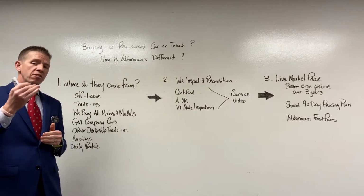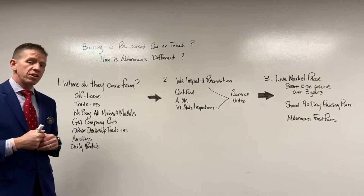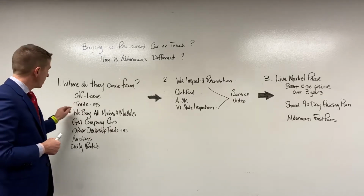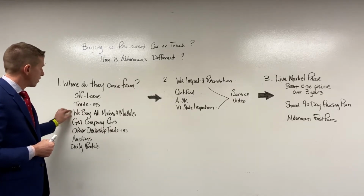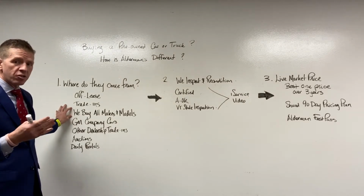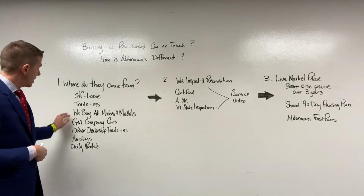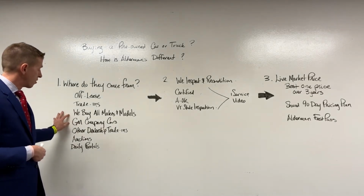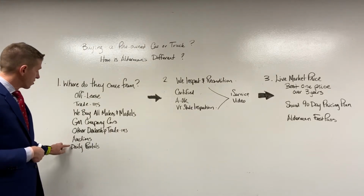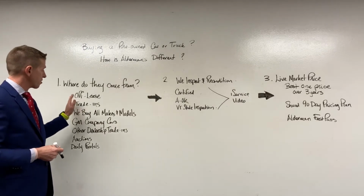We have a very clear and defined order of priority in how we source our pre-owned vehicles. Now, our first best source is off-lease vehicles, followed by trade-ins, followed by our We Buy program, where we buy all makes and models from customers that we don't require them to buy a car from us. And then we also buy GM company cars. Next up is other dealership trade-ins, auctions, and daily rentals.